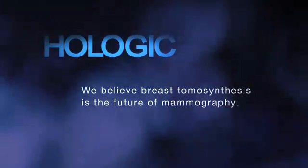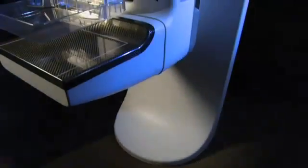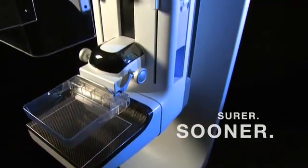The tomosynthesis exam can be performed quickly and with relatively low dose, compared to other more time-consuming methods of 3D imaging. So it holds the promise of improved clarity and certainty, not just for diagnostic problem-solving, but in everyday routine screening. And by pushing forward the boundaries of what is possible, it forms a foundation for even more advanced technologies to come. For these reasons, we believe breast tomosynthesis is the future of mammography. To be surer, sooner. It's something every physician would like, and so would every woman.